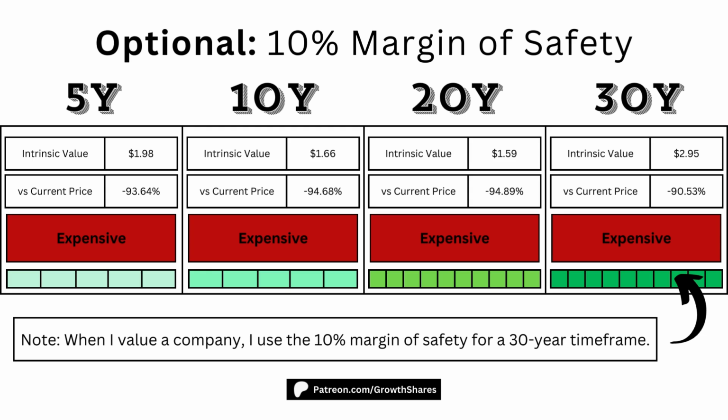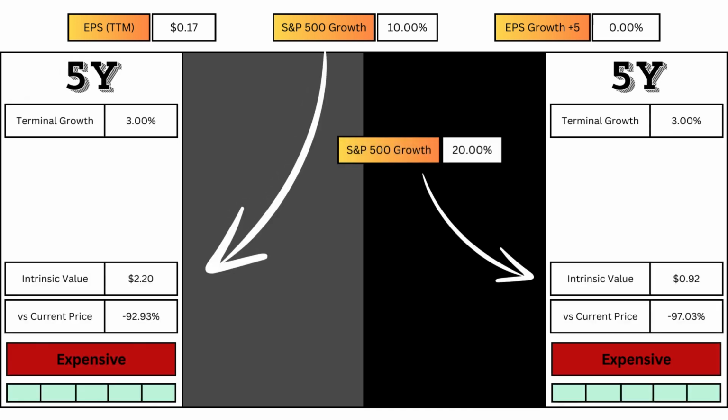Let's go back to the S&P 500's long-term growth. You can adjust this number to whatever you like. Basically, if you want a 10% return per year, that's the intrinsic value. But if you're aiming for a 20% return, for example, you can put 20% and it'll adjust the intrinsic value. You can see here that it makes the stock more overvalued. If you're looking for higher returns, you'll need to pay a lot less, so keep that in mind, but I like to keep it at 10%.